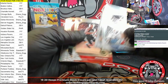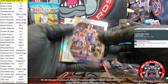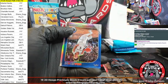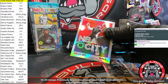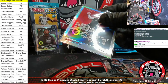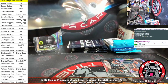Bogdanovic, Thompson, Hill, Beal, Ayton, Noel, Scott, a Witherspoon for the Spurs, a Rondo, a Justin Jackson silver for the Mavericks, a Derrick White blue for the Spurs, and a silver John Wall. So that was a colorful display there at the end of that pack.